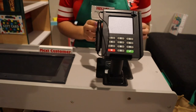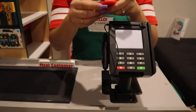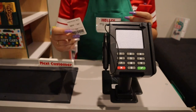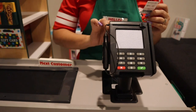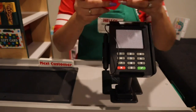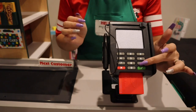So your total comes to $39.73. Will you be using your card? Perfect. Okay, so I see that you have a buy one, get one free on any item. Okay, so I'm going to go ahead and scan your coupon. Okay, so that brings it to $36. And so then since this is a chip card, all you have to do is just insert that there. And then just click the green button when you're ready.